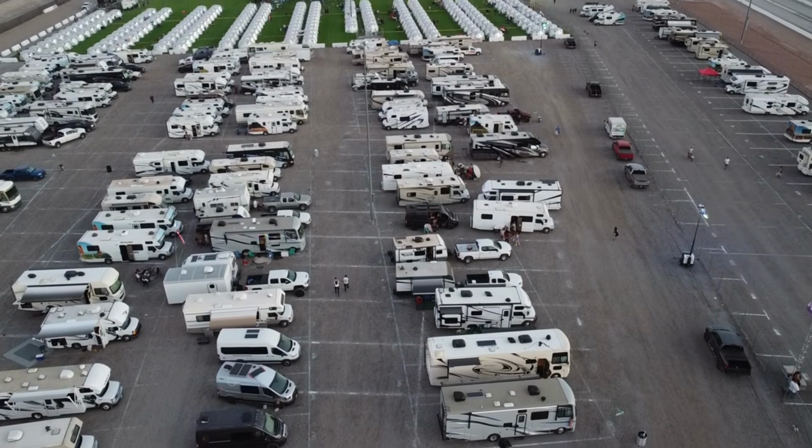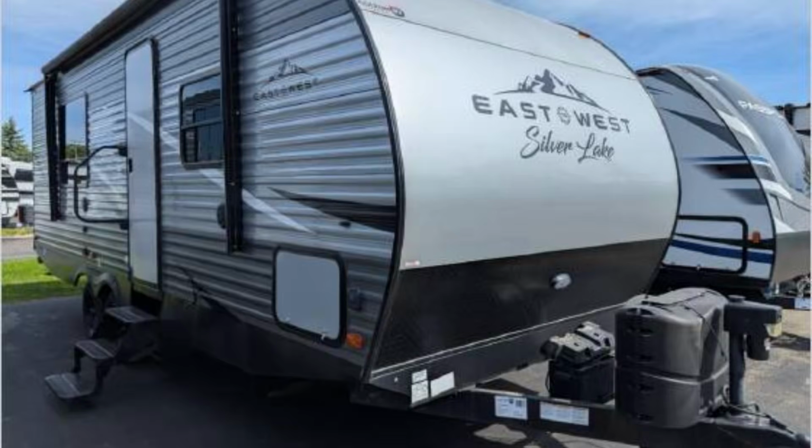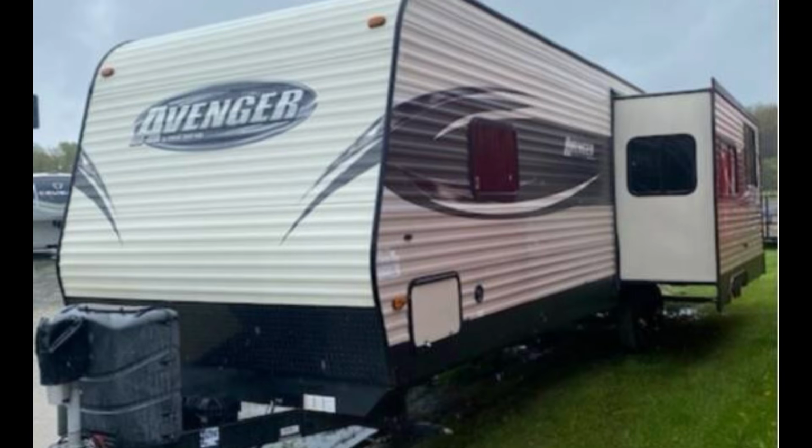Here's the quick breakdown before we wrap up. Best for couples, the East to West Silver Lake 25K RB. That true king bed is genuinely hard to beat for sleeping comfort on the road. Best for families, the Primetime Avenger 28 RKS. 34 feet, sleeping for 5, and a full apartment-style layout at $13,000. Nothing else on this list competes for space.